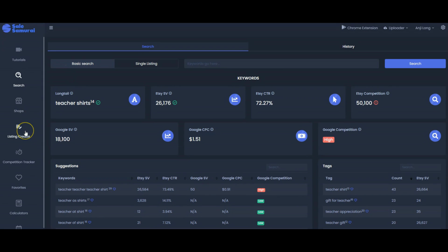And the first thing you want to do is come over to the Shops tab and connect your Etsy shop, and that's going to update the API connection with this software so it connects to Etsy. And then we're going to go to search, and we're going to do a basic search. And if this is going a little slow for you, I do know that Sales Samurai is in the process of upgrading their server, so that should be sped up pretty soon. So you just type a basic keyword in here for an item that you want to do. For example, I typed in teacher shirts.